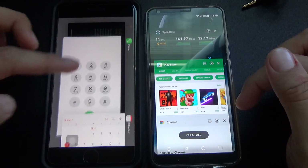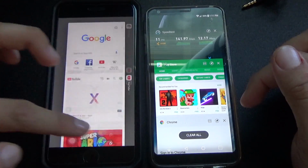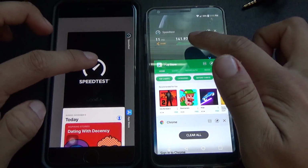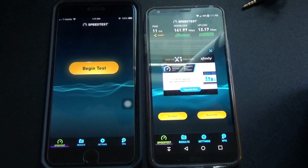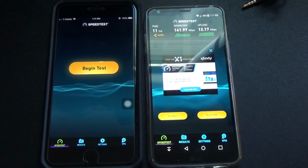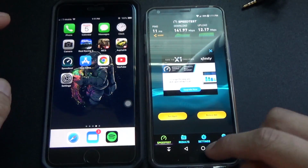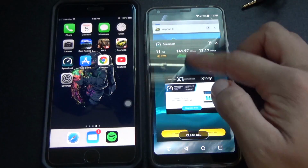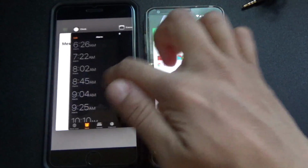Alright, let's do the Speedtest Net now. Wow, that's a point for the G6 because the iPhone got rid of the thing right here, this little score. So that's another point for the G6. Let's go into the Play Store.